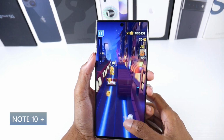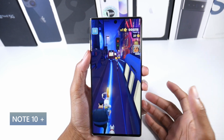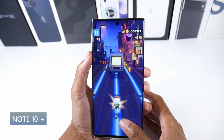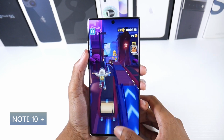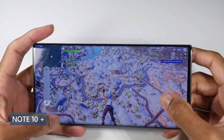I got a security patch, I think for like May or something like that. And you also have the Snapdragon 855 on here, which actually still does a fantastic job with gaming. It's still very, very fast playing PUBG, Call of Duty Mobile, pretty much anything. It's still way faster than something like the A54. So take that into consideration.